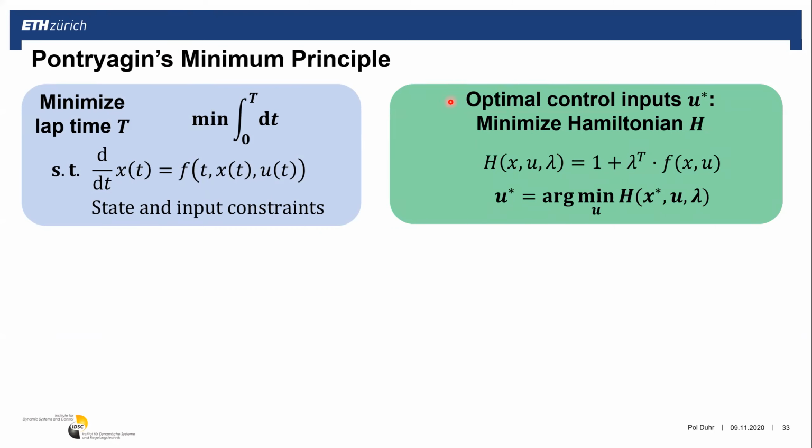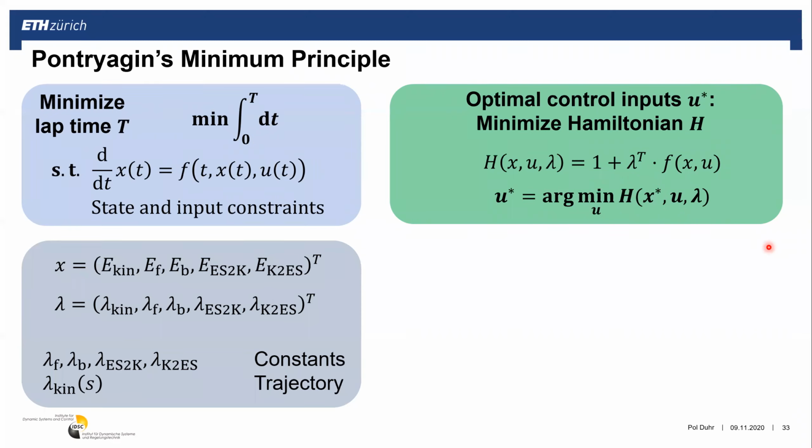The optimal control inputs according to the minimum principle are the ones that minimize the Hamiltonian H along the optimal state trajectory, and the Hamiltonian consists of the stage cost function, which in this case is simply 1 because we integrate dt, plus the co-state variable times the state dynamics, so the function f. And then the optimal input is the one that minimizes the Hamiltonian along the state trajectories.